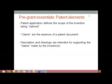So obviously the crux of the matter is claims. We're going to talk a little bit more about that. So that is why this introduction. Next slide, please, Akshita.